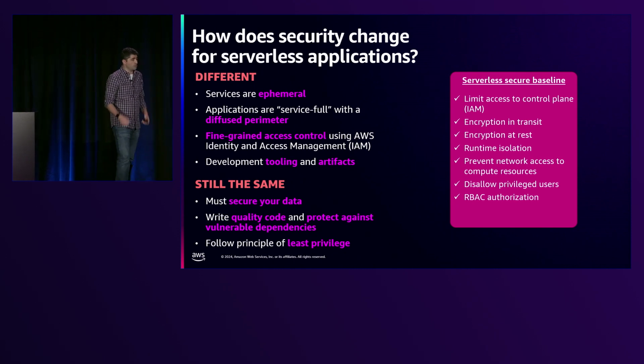With these applications, you're also not building a monolith so much, right? It's not one big block on the diagram. There's a bunch of little building blocks that we're putting together, which means you have a diffused perimeter across those services. But again, we can use IAM there to control access to both what those services are able to do on your behalf, or who has access to configure them.